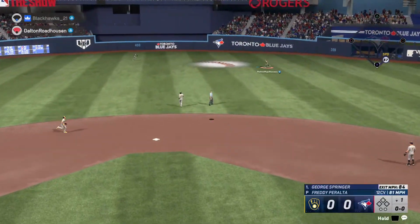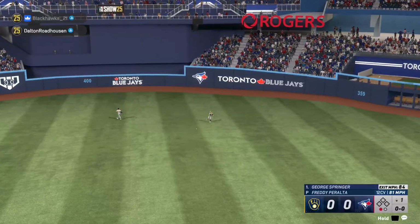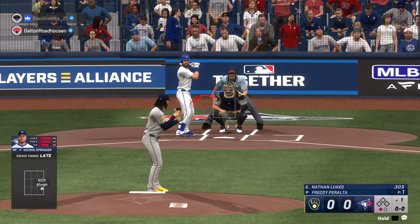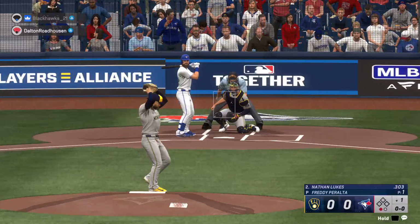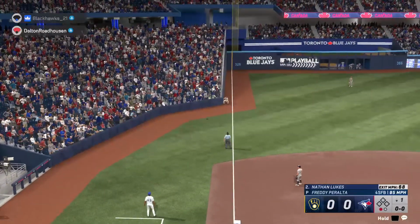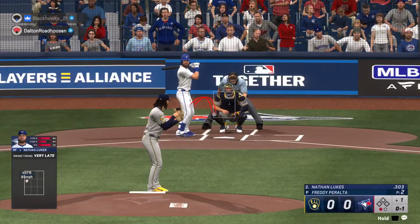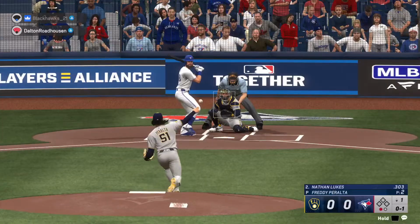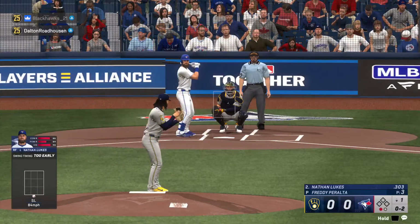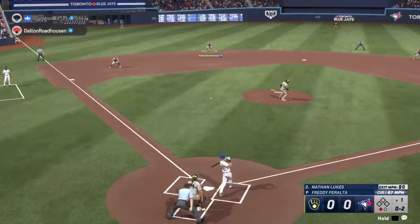Out to center. Freeland sizes this one up. And there's one away. Nathan Lucas next up for the Blue Jays. And it's fouled away. Peralta, a former All-Star. He features a 4-seam fastball, a changeup, a curve, and he works in a slider. Swing and a miss. Now there's a certain point where you have to commit to what you think you see, and he guessed wrong right there. Nasty slider with just terrific bite at the end.